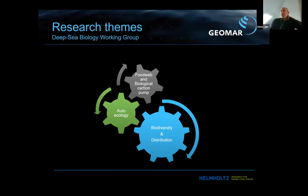Just to give you some overview of the research themes that we study. I gave examples of biodiversity and distribution data. We combine that with autecology, so we also study age and growth and reproductive biology. We also look at the interactions of animals in terms of food webs, but also the biological carbon pump. And all this is put in the context of ocean change.